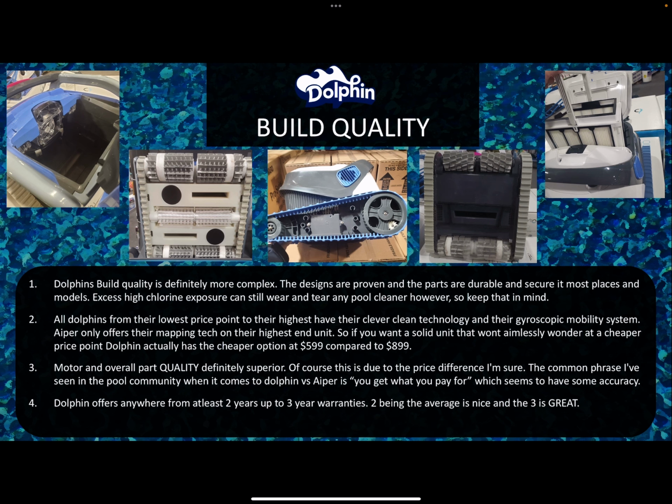Motor and overall part quality are no question superior. From working on these things, it's superior to Aiper. This is due to the price difference, I'm sure. Dolphin is more expensive, so you're going to get higher quality parts. The common phrase I've seen in the pool community when it comes to Dolphin versus Aiper is you get what you pay for, which seems to have some accuracy personally.